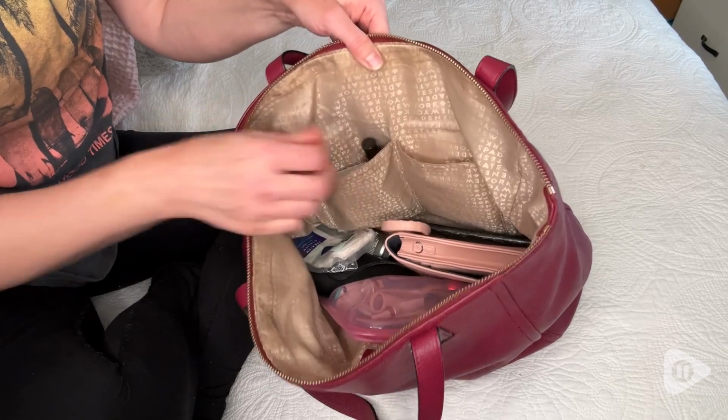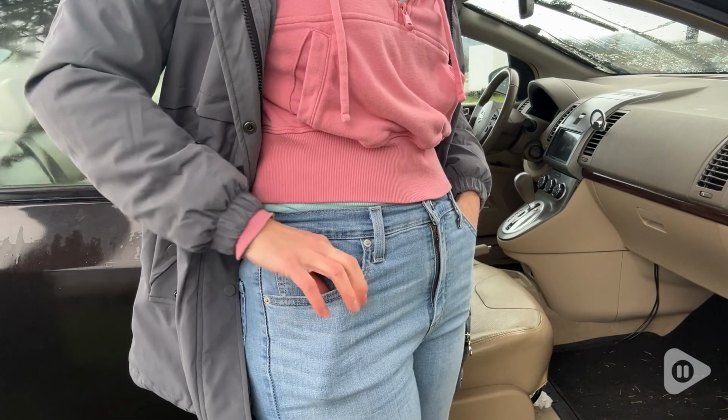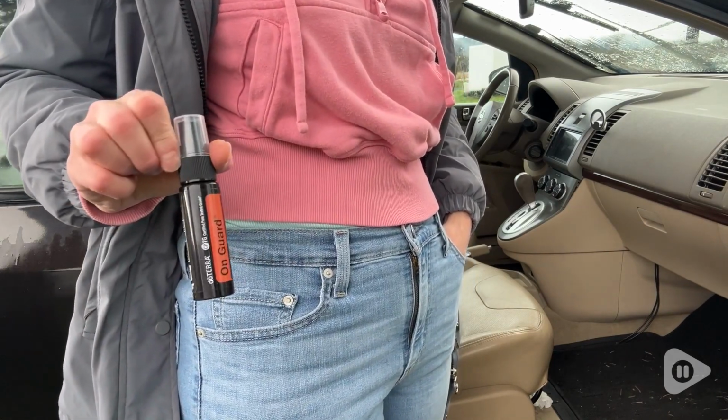Of course, the size is convenient. It fits easily into a purse or a pocket, and you can just pull it out and spray it at any time. This is a really great product. I love it, and that's my point of view.